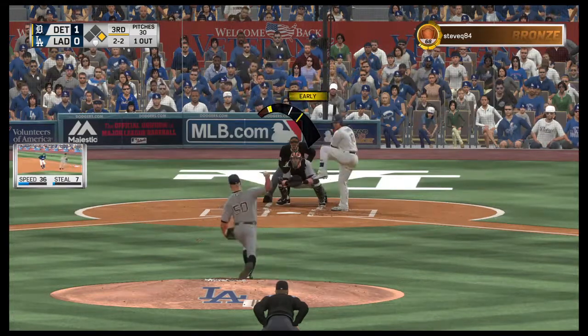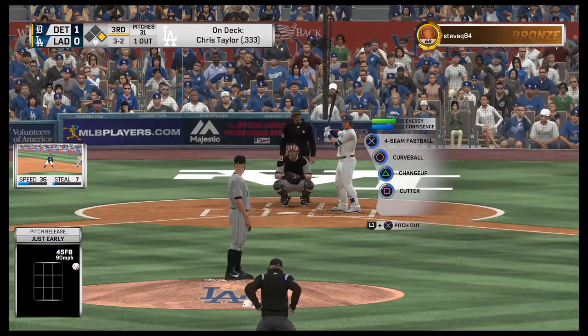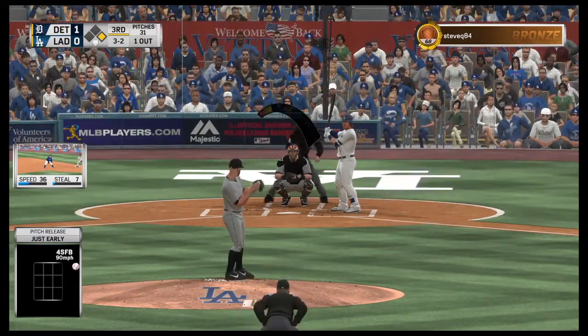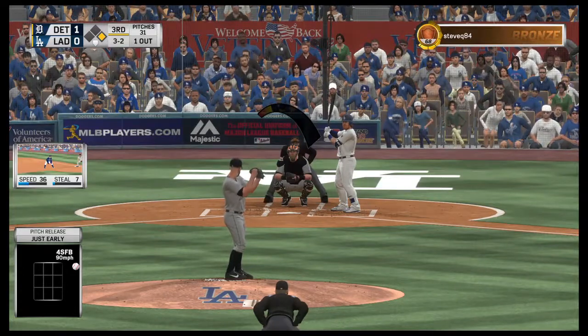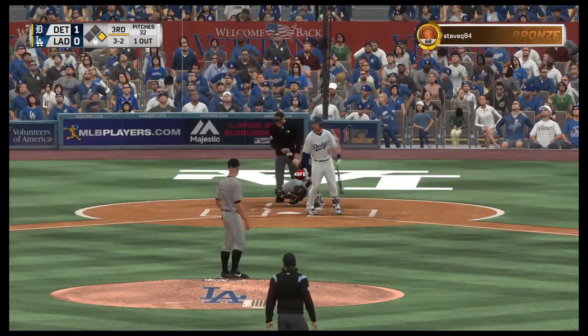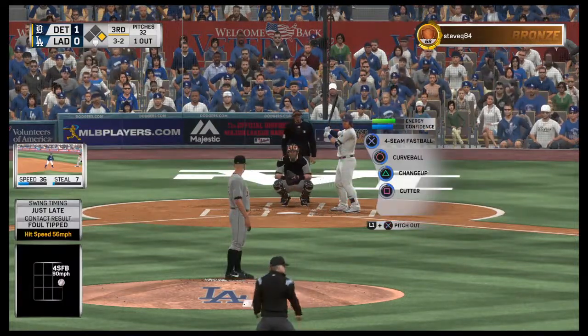Hoping to send him packing. Pitch on its way. Here's one that misses inside, and the count runs full now, 3-2. He's set. Here's the 3-2. Just staying alive, putting together a really good at-bat here. Runner at first here, 1 man out.